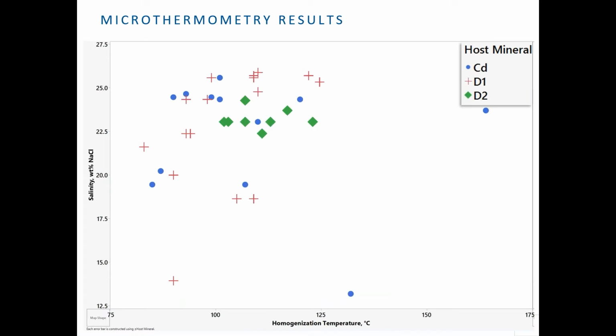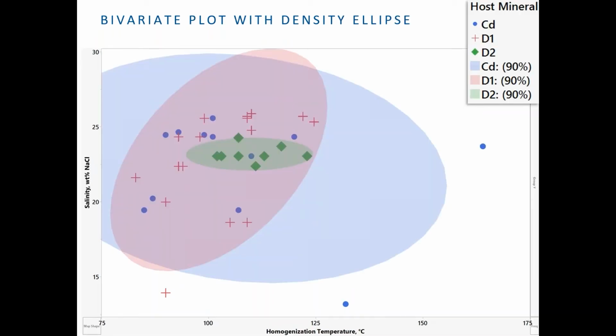When I compare the salinity with the homogenization temperatures for each host mineral, I can begin to make interpretations about the dolomitizing environment for each of my phases. So putting this into a density ellipse, I can see that my D2 mineral, which represents the late stage replacement dolomite, is the most confined. So it represents the dolomite that has the most restricted environment.